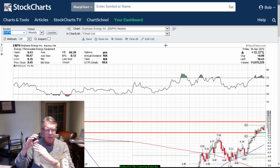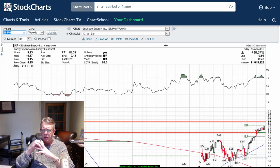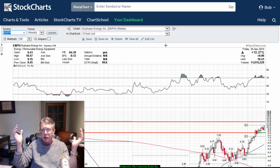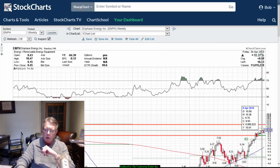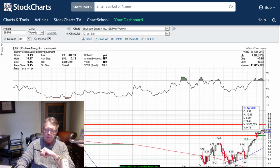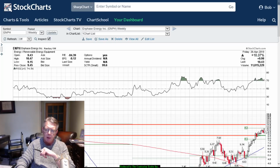The next chart up, Enphase Energy, ENPH, the symbol, weekly chart, and outside reversal week. Beautiful setup here. We did see a little bit of resistance and indecision two weeks ago, the week of April the 8th, then the week of April the 15th. But last week, it was off to the races. An outside reversal week. Traders tried to take it down. Buyers bid it back up. Very bullish candlestick. You can't ignore it.